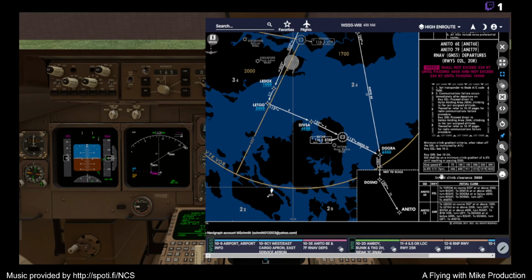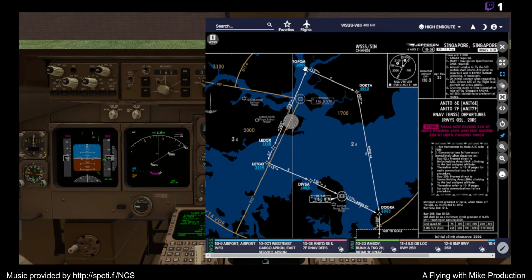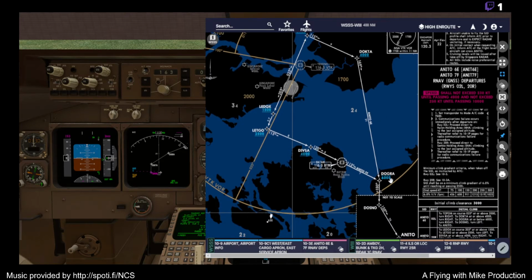So we're set to 3,000. We need to cross Topham at 2,000, Dakota at 4,000. Well, now below 6. I'm going to set it to 6,000. And I'll tell you why. Because we are not going to be above 6,000. That's weird. At or below 6,000 at Dagra. And then we'll turn right on to Antonio. Okay, so there's our departure, folks.